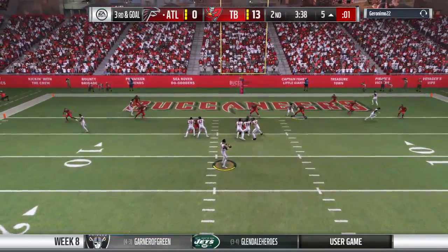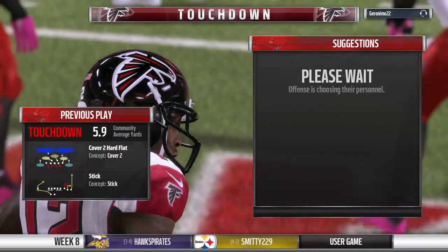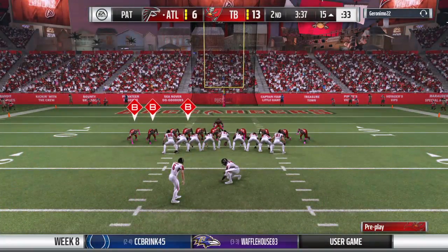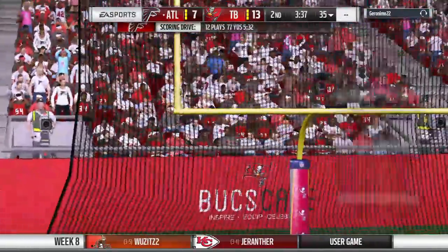They snap it at 1. Now Ryan. And that is caught. Touchdown, Falcons. Mohamed Sanu, his first touchdown in a Falcon uniform. And the Falcons have cut it to within a score. And he'll bang that one through.